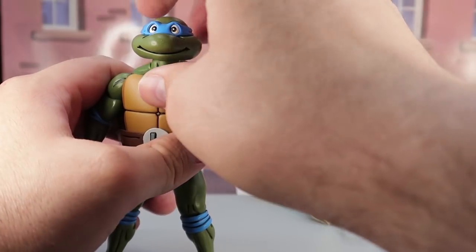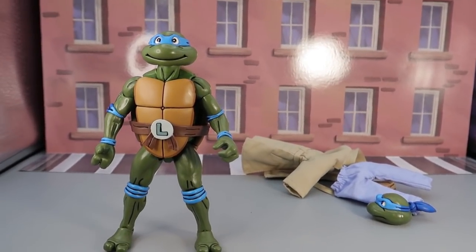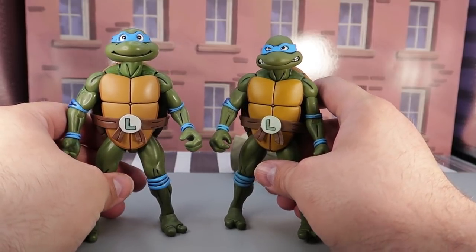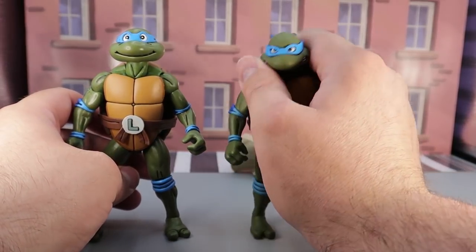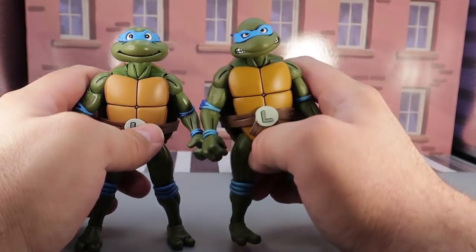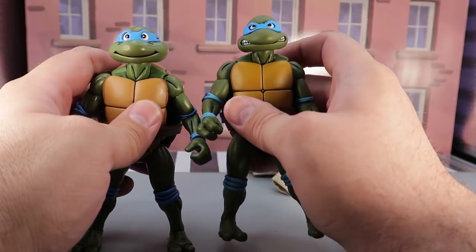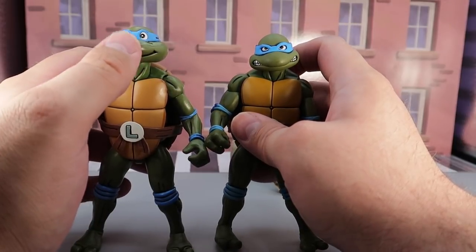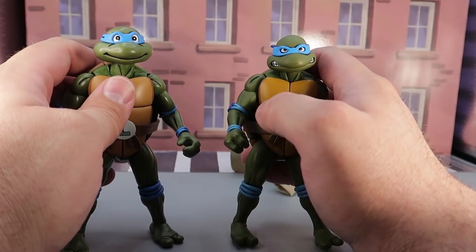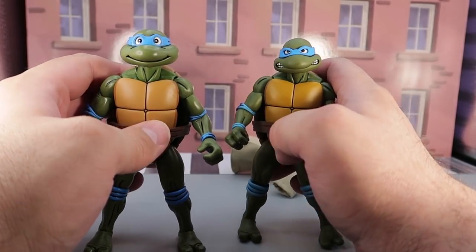I want to compare him with the other NECA Leonardo from the Shredder NECA 2-pack. And here is the original Leonardo, and you can see they're pretty much the same colors, but the new Leonardo, he's a little glossier, kind of colorful. The heads are definitely different. This one is a little bigger, I think, again, to make up for that face-changing detail, and these faces are just dead on cartoon accurate. I didn't think you could get much more cartoon accurate than this guy, but here he is. Ugh, NECA just keeps proving me wrong.